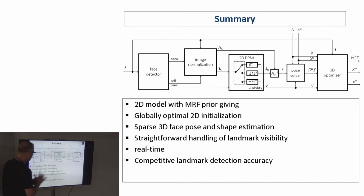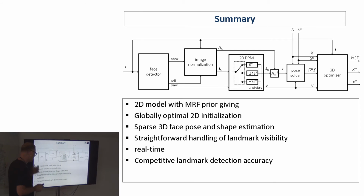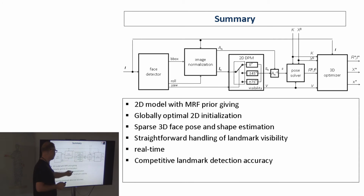Before I show you the final results, I'll just summarize this whole framework. There was a 2D model with MRF prior that gives you a globally optimal initial guess. From the result, we have a sparse 3D face pose and reconstruction. So sparse reconstruction and face pose estimation. And the simple handling of landmark visibility: you just have 3 choices, depending on the DPM you choose. It's real time, and this is a little bit of older result, but as of 2014, it was state of the art.